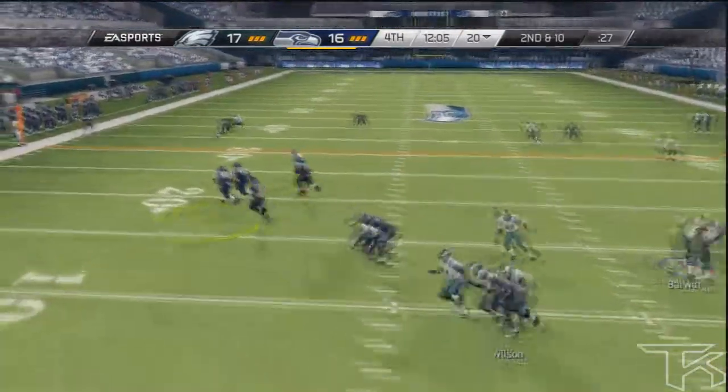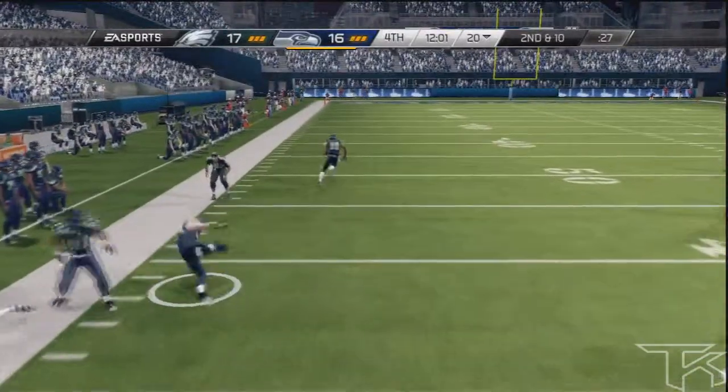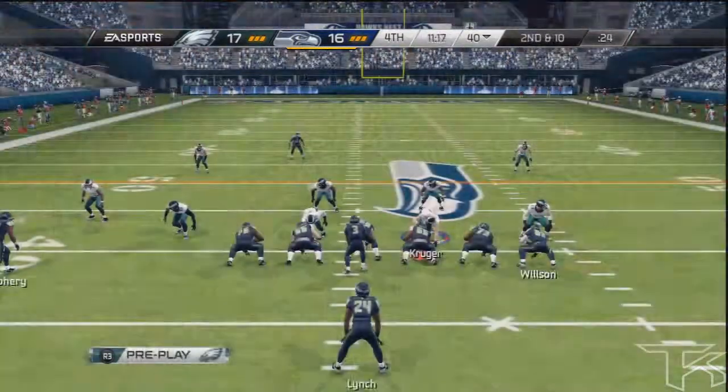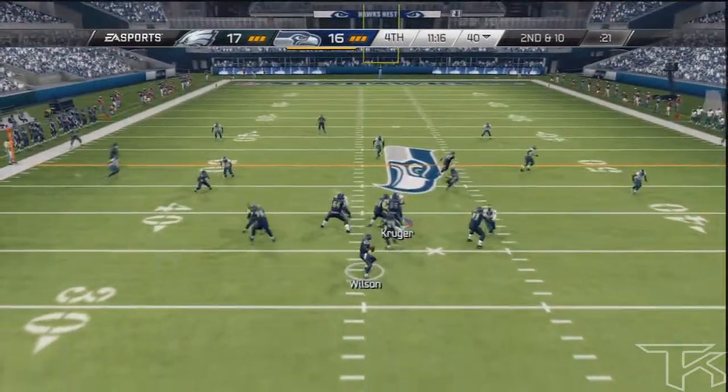So it would go back to Seattle, and he throws and finds Hillis. And Hillis got the first down, and he spun down at about the 40-yard line. 20-yard gain on that play. The Eagles have to do something now to slow down this offense again. The defense made a big play last possession. Now they've got to do it again.